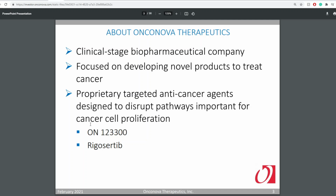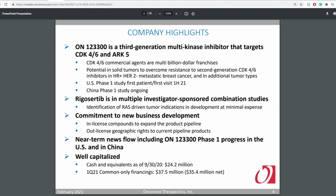for mainly the ON123300 and the rigosertib. The ON123300 is a third-generation multi-kinase inhibitor that targets CDK4/6 and ARK5. And CDK4/6 commercial agents are a multiple billion-dollar franchise, with potential in solid tumors to overcome resistance to second-generation CDK4/6 inhibitors in HR plus HER2 metastatic breast cancer, and in additional tumor types.